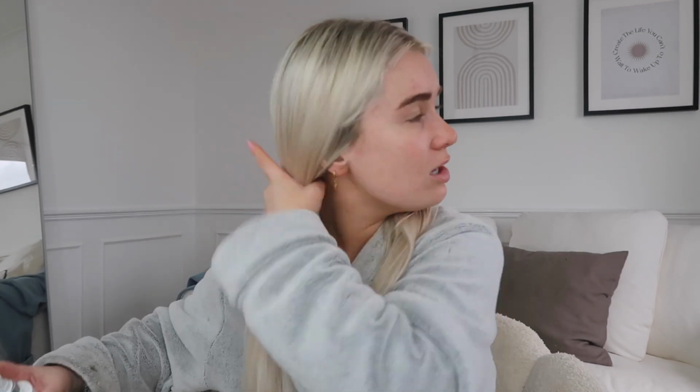So I'm going to give this a spray. Now this is also obviously going to dampen my hair a bit, so I wonder if that'll work, because that's another thing with the Dyson Airwrap.